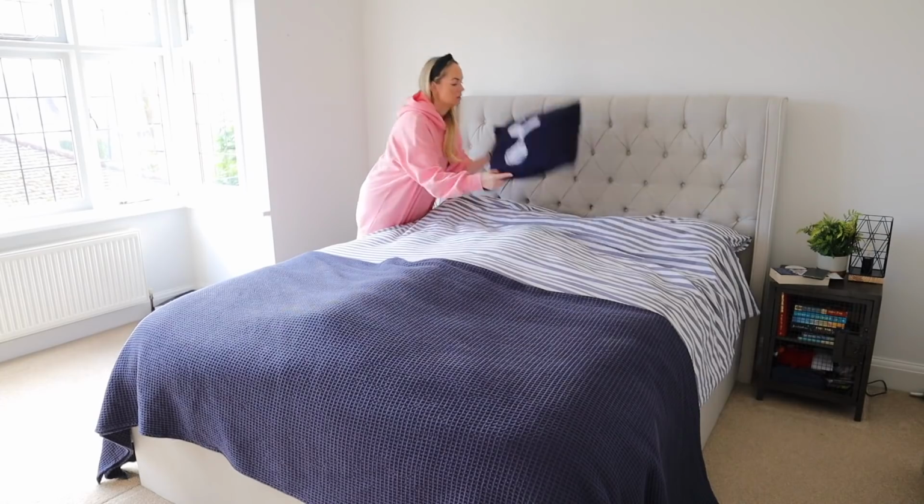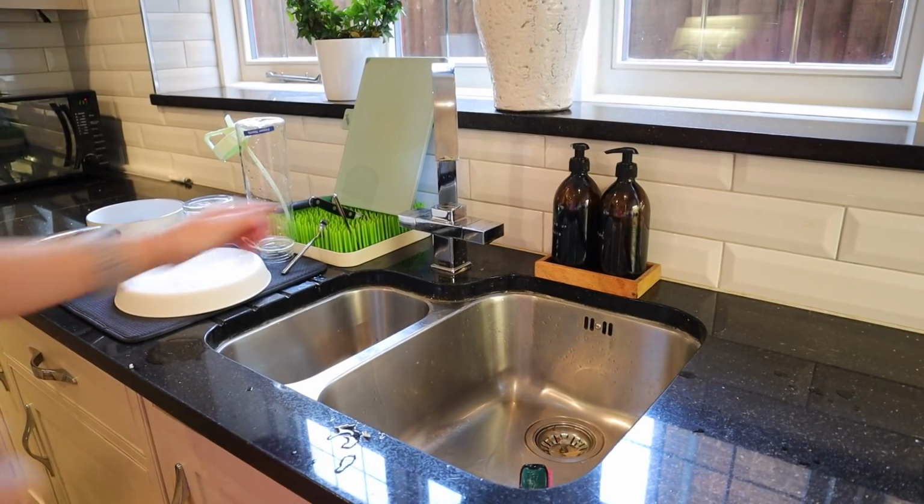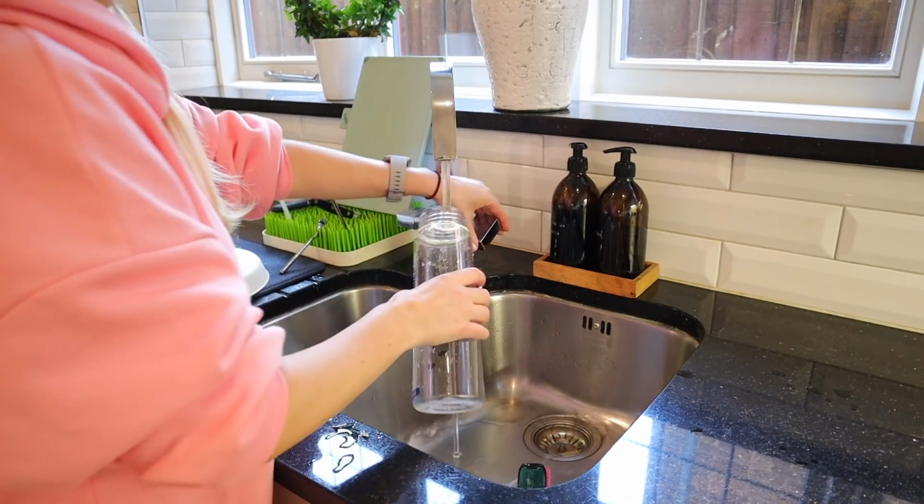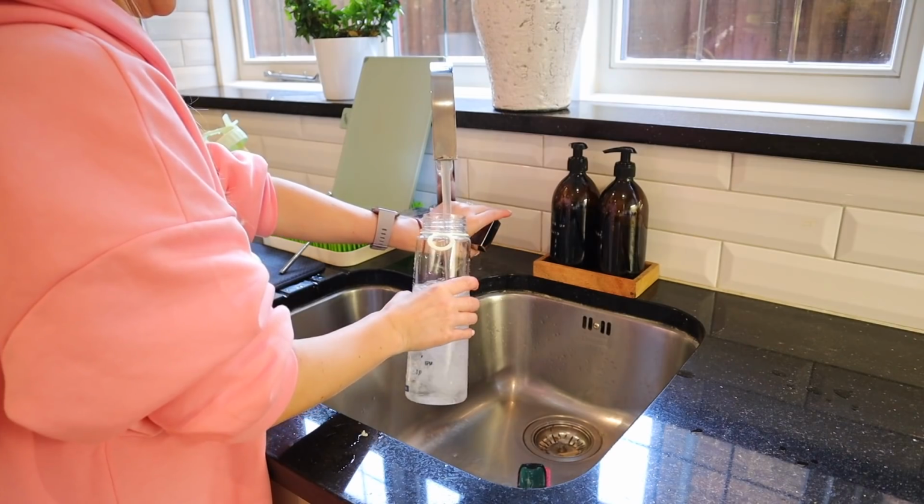But that lump in the middle of Fraser's bed is a little bumper we've put down the middle because Fraser was complaining that Caleb makes him really hot at night. So now we've kind of split them up, but they can still have sleepovers.